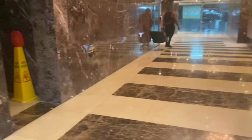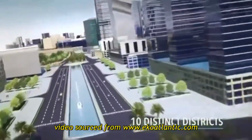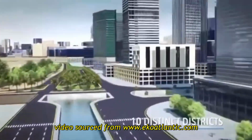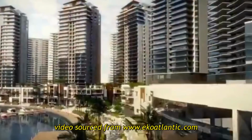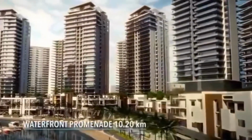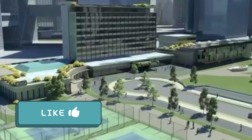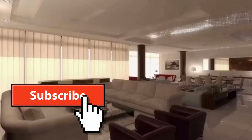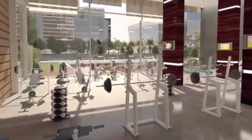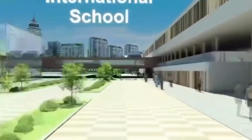Before we start, what is Eco Atlantic? Eco Atlantic is a planned city being constructed on reclaimed land from the Atlantic Ocean on the island side of Lagos. And it's meant to look like this when it's finished, but they're opening up for business even though it's still under construction. Upon completion, this prime real estate development is meant to be a full comprehensive city on its own with 10 districts, business, residential, malls, hospital, an international school.